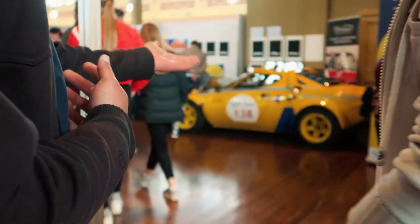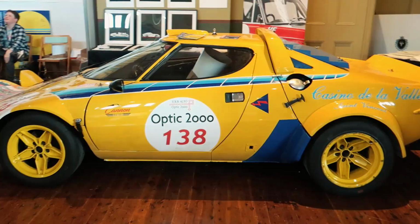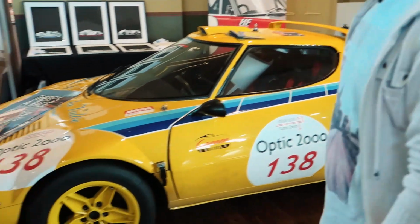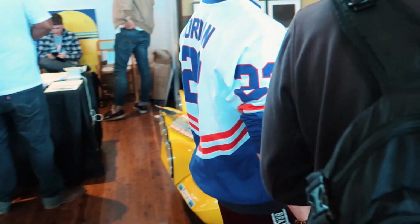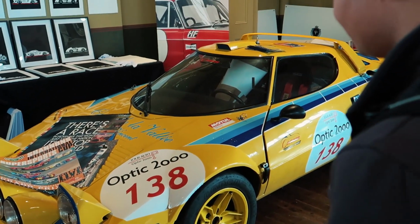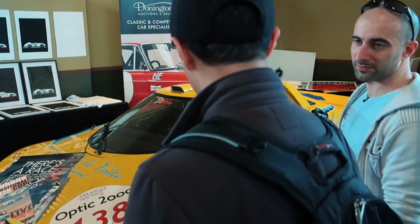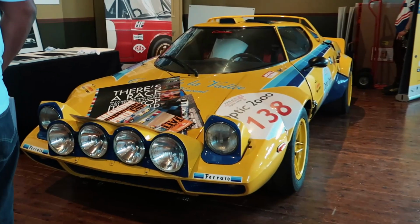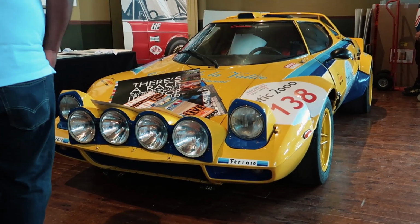Now as we're walking past, we might as well talk about this. This car can leave me a bit speechless actually. It's a World Rally Championship car, the Lancia Stratos, the first of a wonderful history of Lancia World Rally cars, and in full rally spec as well. Quite cool to see that.